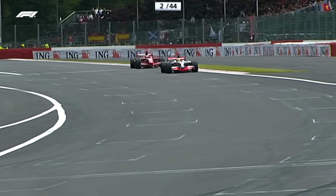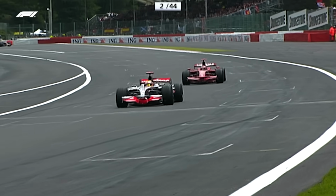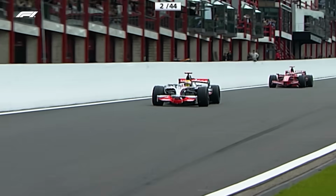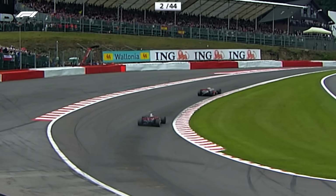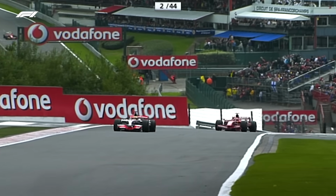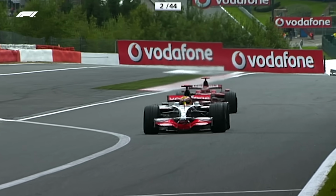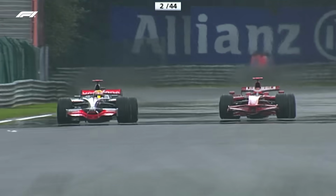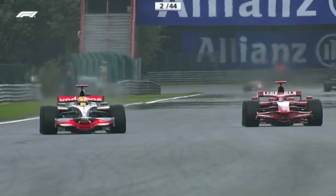Amazing action here at Spa-Francorchamps, but Lewis Hamilton is back in the lead with 2 laps to go. He was determined to take that, wasn't he? Raikkonen being extremely defensive. I think it was all fair enough. But Hamilton taking all of that, keeping his cool, letting Raikkonen go back to be the first one over the finish line so that he yielded the position.